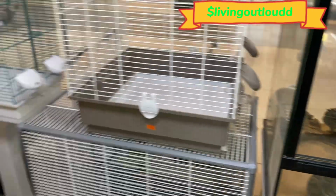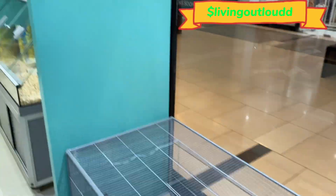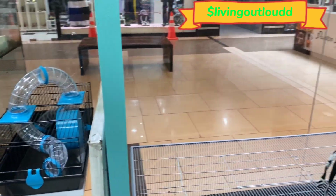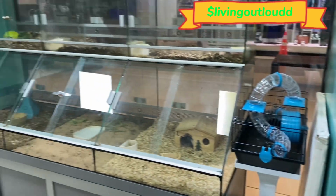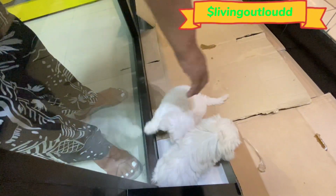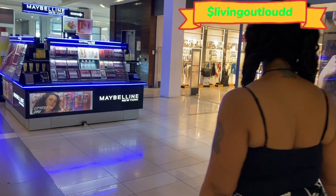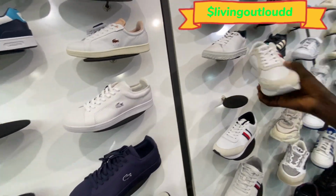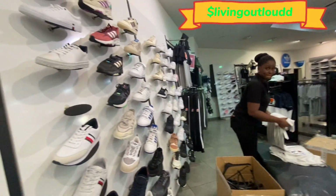Did we see bunnies? No, those were hamsters and gerbils. And then they had cute little puppies. I don't know if you guys know a store called Claire's. I think they had something similar, a different brand. But they really had some good stuff, like shoe stores, sports stores. They had a big grocery market that's kind of comparable to Target or Walmart.